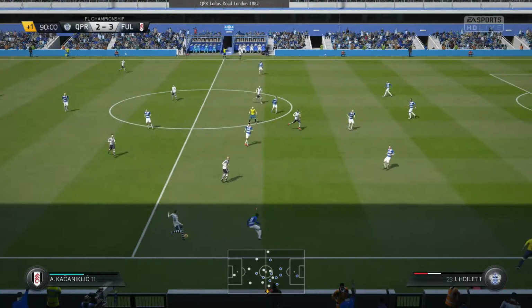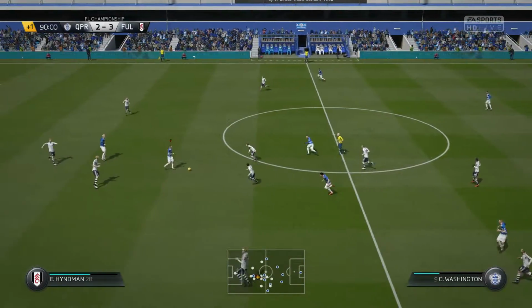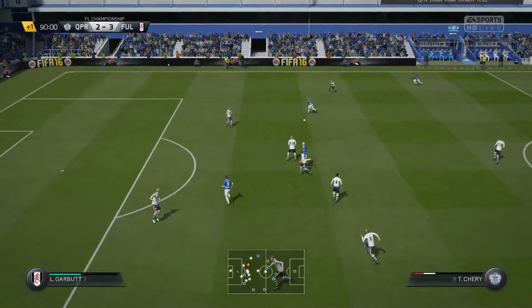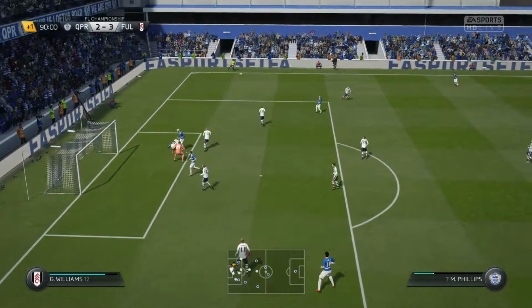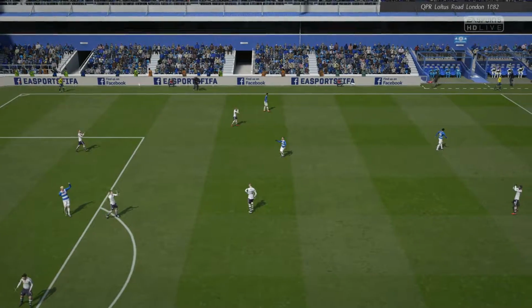Goes. Washington. And is this the moment for them? He's got his shot off now. He's got that and cleared the ball away. And it's come to an end.